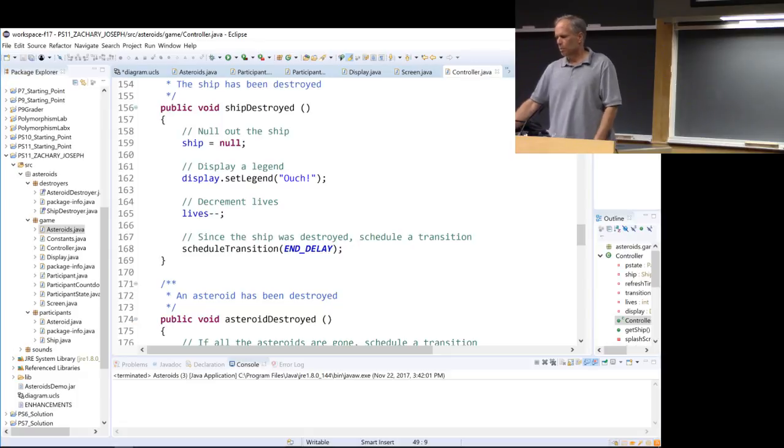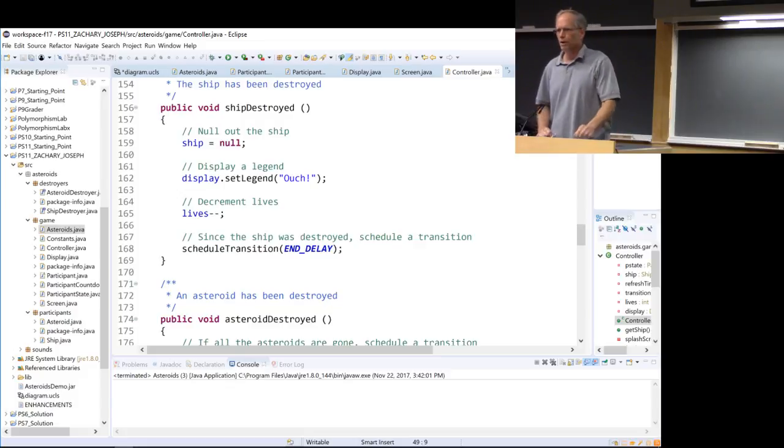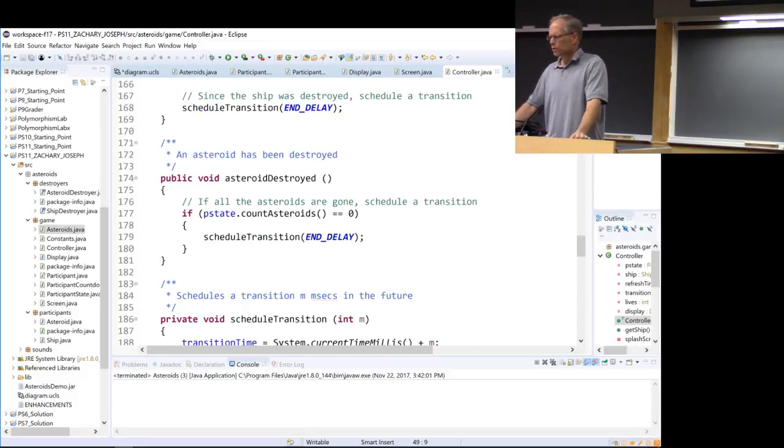Okay. Let's look at this method right here. Say the ship notices it's been destroyed, so it tells the controller the ship's been destroyed. First thing we do is store null, so we get rid of the ship. That's where the legend is displayed, ouch, when the ship is destroyed in the initial game. We decrement the number of lives, and now we schedule a transition for the future. So we schedule a transition, and that just sets that interval variable so that eventually we'll make the transition.